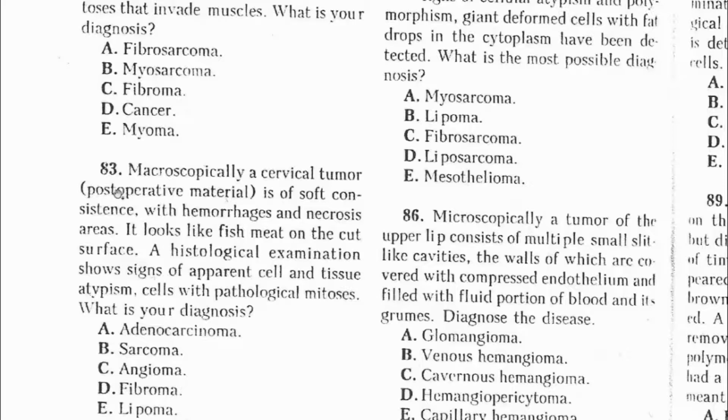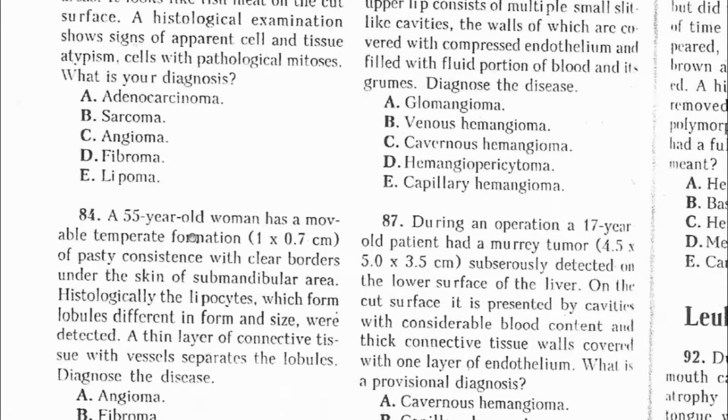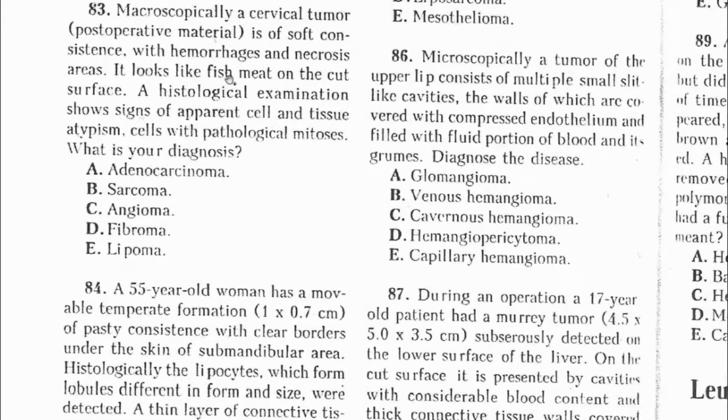83. Macroscopically, a cervical tumor, that's postoperative material, is of soft consistency with hemorrhages and necrosis areas. It looks like fish meat again on the cut surface. A histological examination shows signs of apparent cell and tissue atypism. Cells with pathological mitosis. What is your diagnosis? Of course, sarcoma. Because of what? Fish meat.